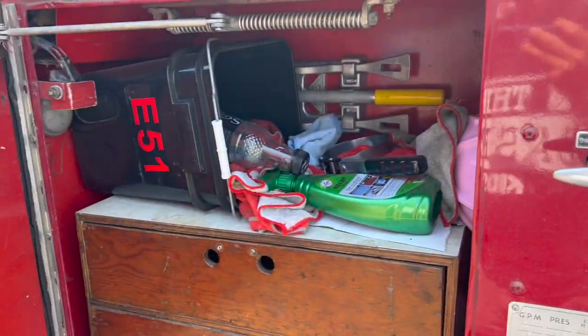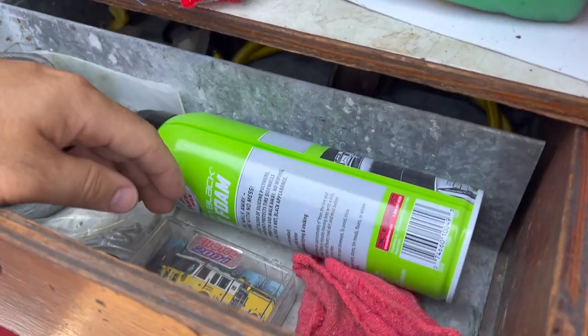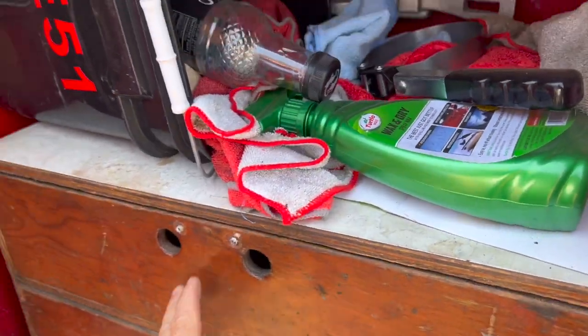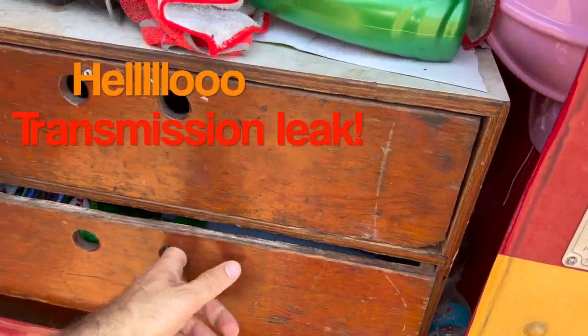Let's see what we... Okay, so we got some tools in here. Oh, wow. Look at this. Yeah, you got an oil leak. There's an oil leak? Yeah, it's not good either. Okay. Oh boy. Okay. Well, I made it, so that's what's important.